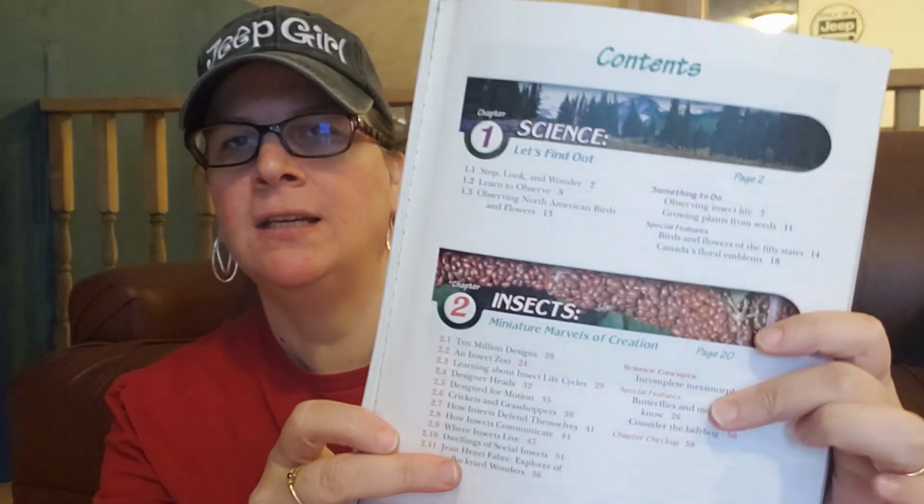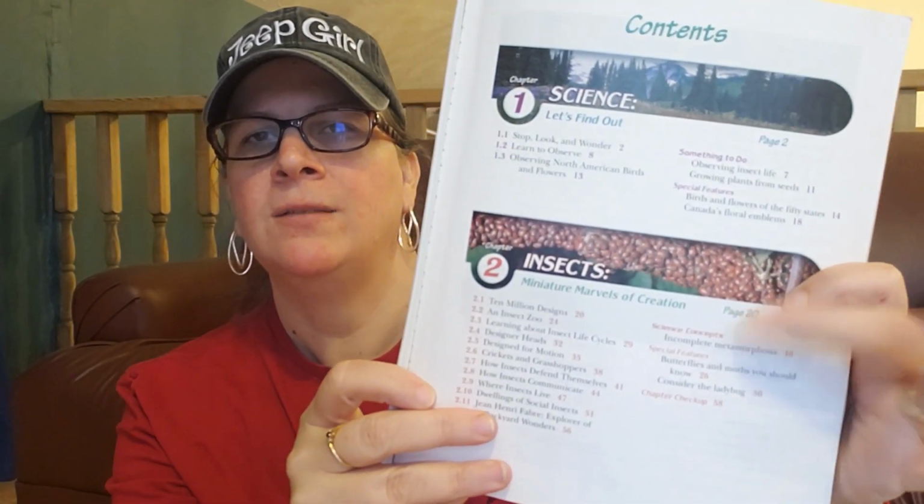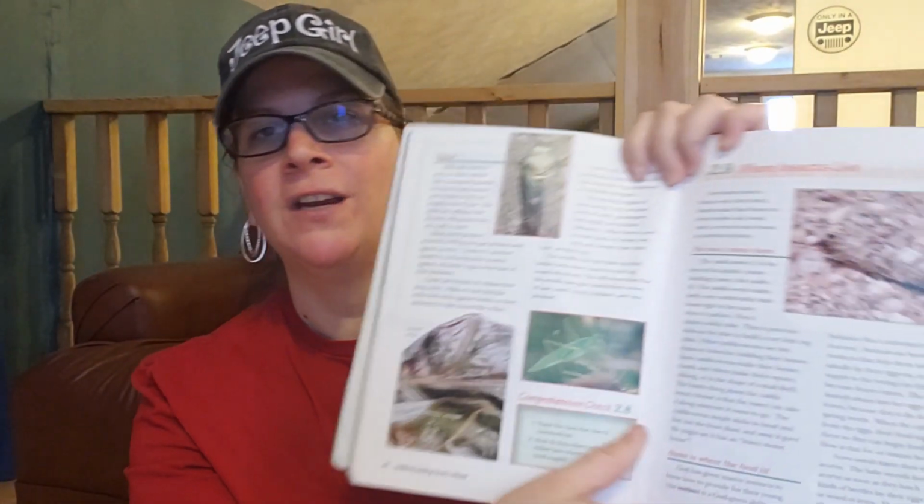We started with ABEKA Science. So ABEKA Science is the science textbook and then also the health textbook. And we did a couple of chapters in this. We did the general science, and then we did the insects. And for the insects, it is 38 pages of insects. And the way it is set up is you're very traditional.